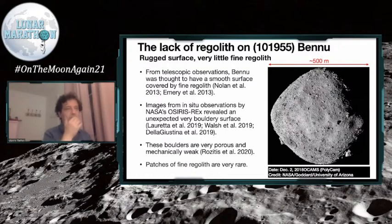It should be arriving at Earth in a little less than 800 days to return these precious samples into the American deserts. And NASA will go to collect it. So Bennu was a surprise, because from telescopic observations, we understood the heat emitted by this asteroid, and we saw that this asteroid heats and cools very rapidly, not like the Moon, a little slower, but still quite rapidly for a rocky body.